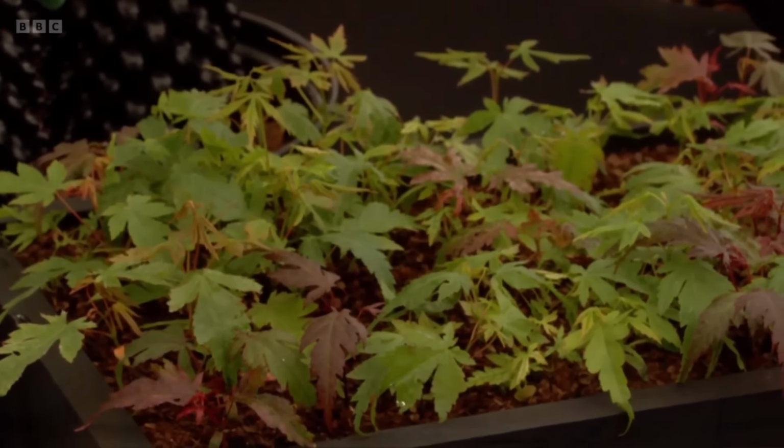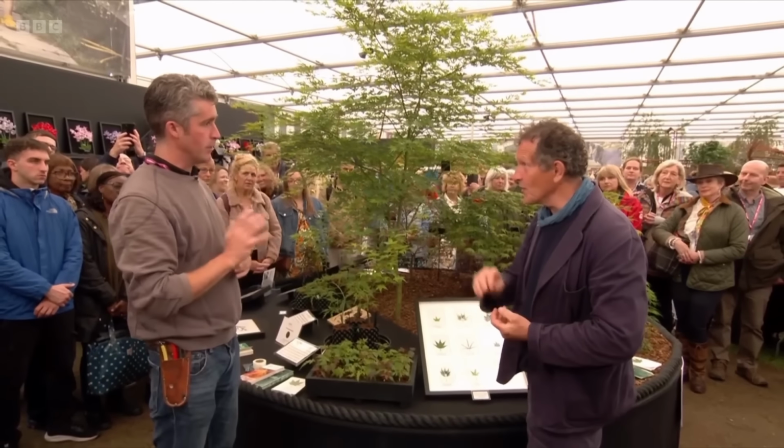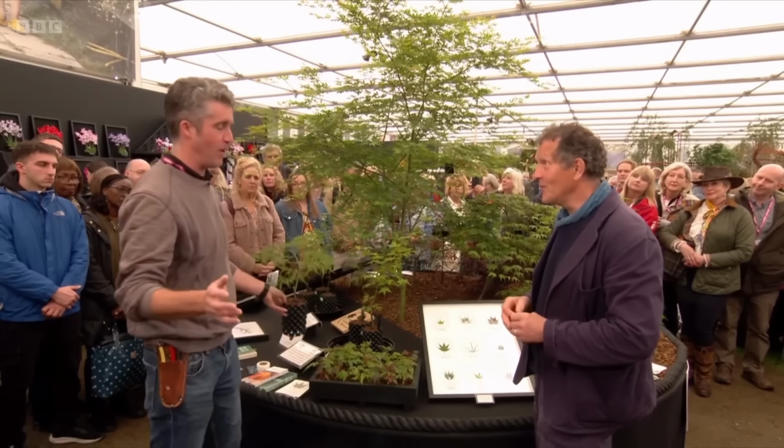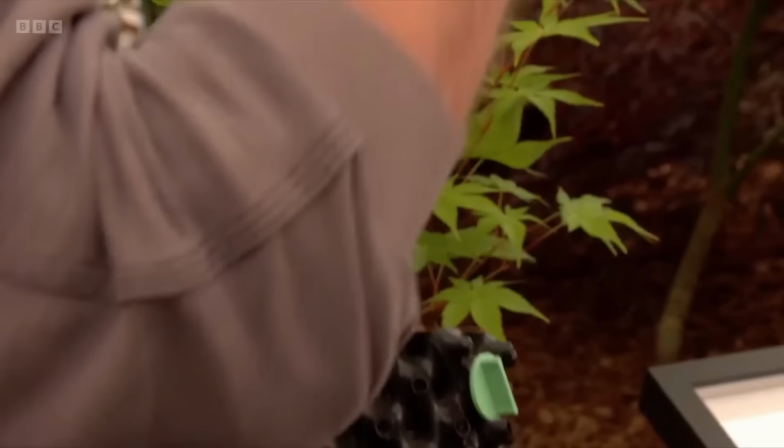Okay, so if you want a true offspring, I presume you take a cutting, do you? Cuttings don't tend to work too well. Oh. It's possible, but they tend to have weaker root systems, and they don't tend to establish very well. So how do you do it if you want to get a true result? So the traditional method, as done in Japan for a very long time, would be by grafting. So that's effectively taking a piece of the mother plant and grafting it onto Acer palmatum.